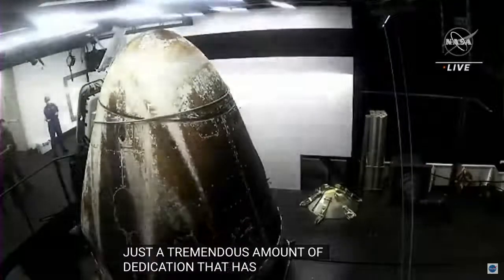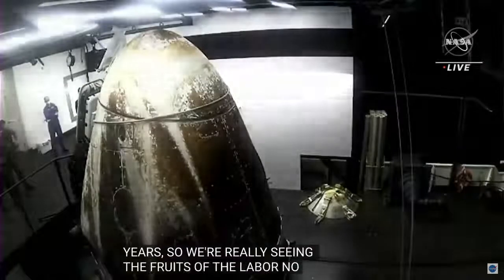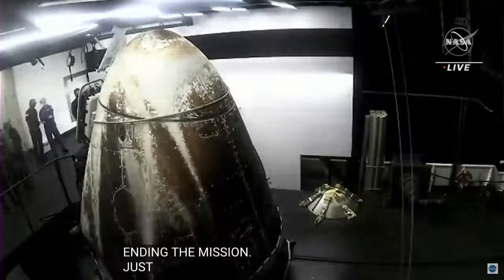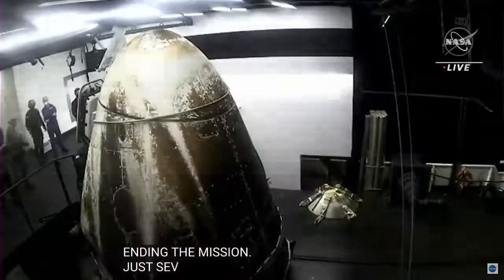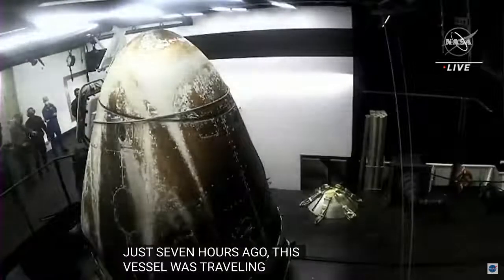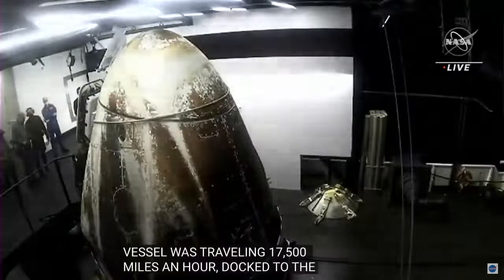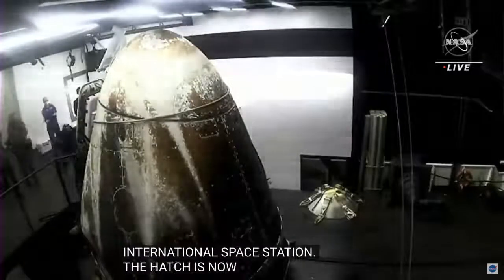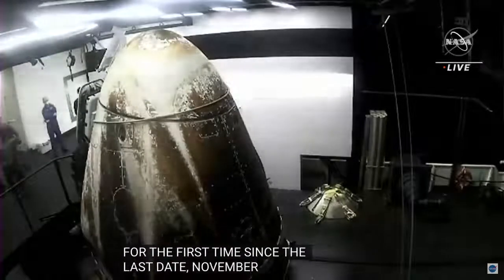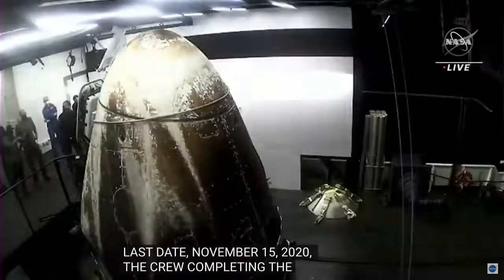Just 7 hours ago, this capsule was traveling at over 17,000 miles an hour in space, docked to the International Space Station. And now it's safely secured back on Earth, and we have the hatch open. That hatch opened for the first time, as we mentioned, since launch day, November 15th, 2020. These astronauts completed the first long-duration commercial crew mission and now hold the record for the longest time in space by an American crewed capsule, returning with 168 days.